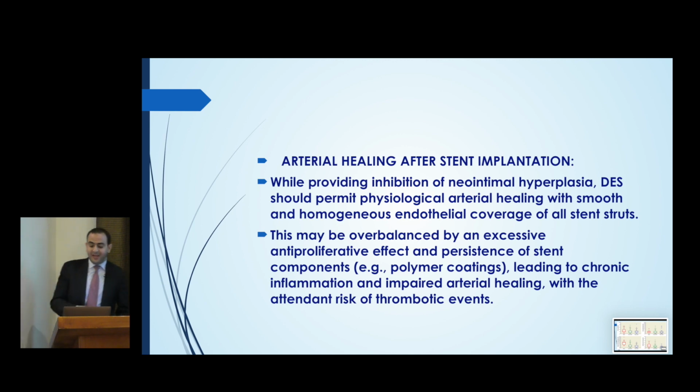Okay, we still have a problem, because sometimes what happens in arterial healing after stent implantation? While providing inhibition of intimal hyperplasia, DES should permit physiological arterial healing with smooth and homogeneous endothelial coverage of stent struts. This may be offset by an excessive anti-proliferative effect and persistence of stent components, for example polymer coating, leading to chronic inflammation and impaired arterial healing with the attendant risk of thrombotic events.